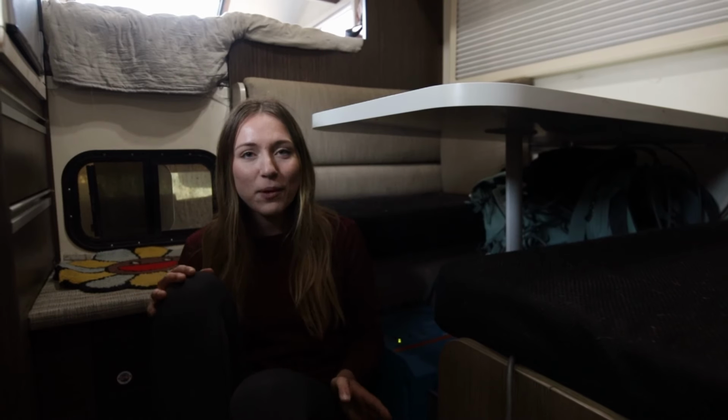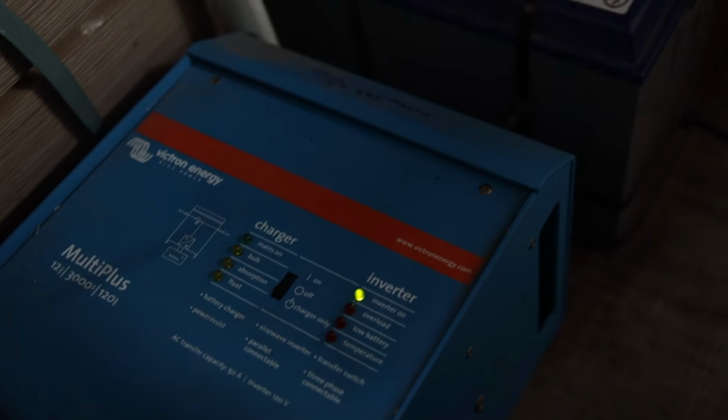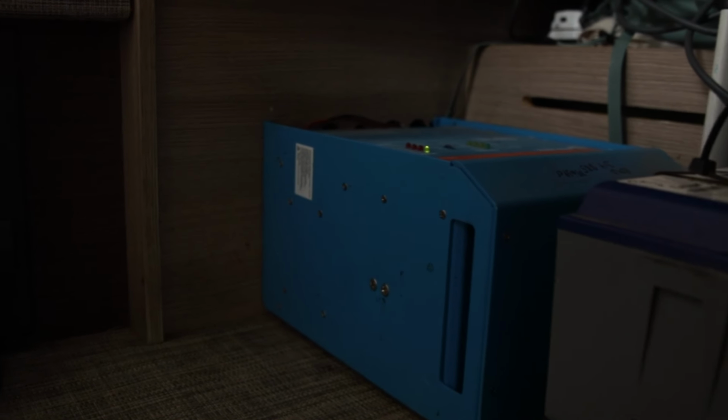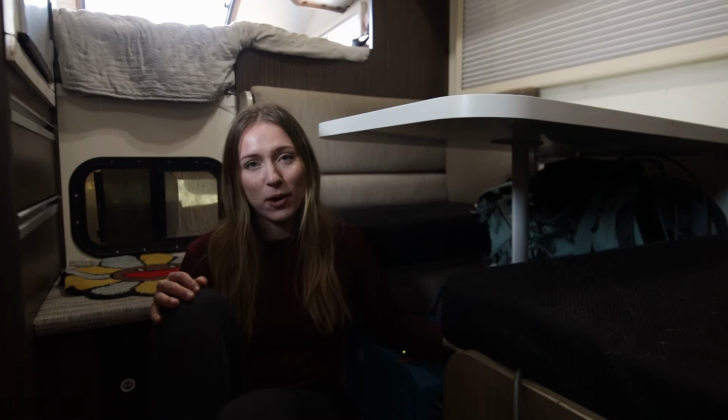And underneath the table is where my hiking bag stays, as well as our 3000 watt Victron inverter, which runs everything in here perfectly fine. And then we have 400 amp hours of Battleborn batteries.